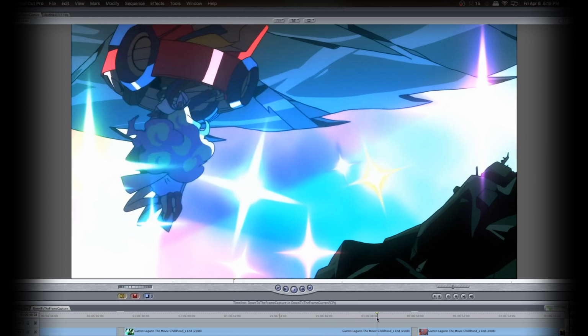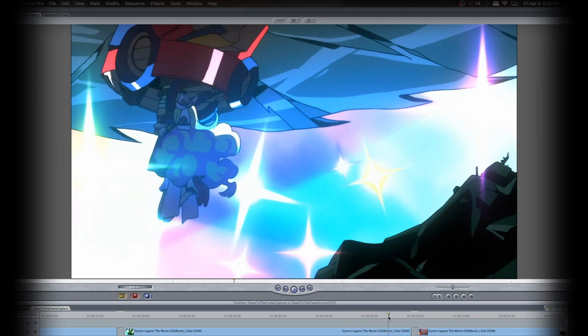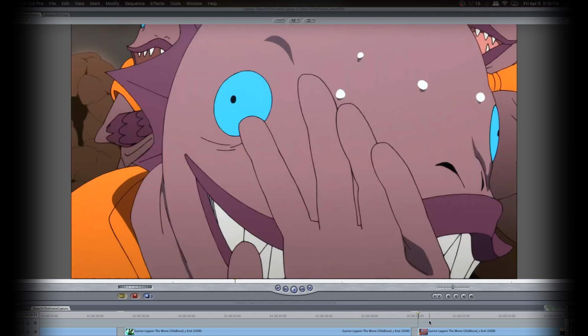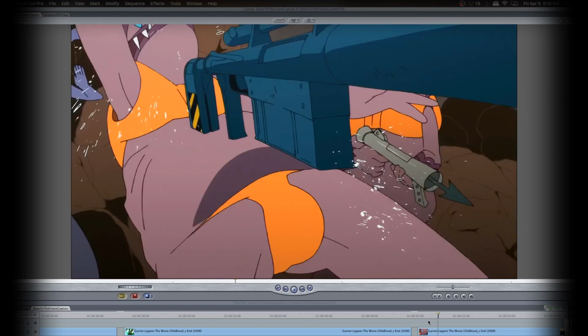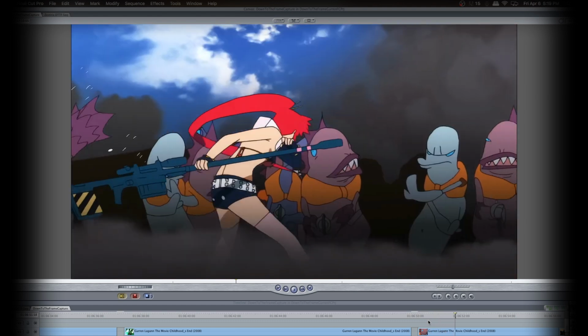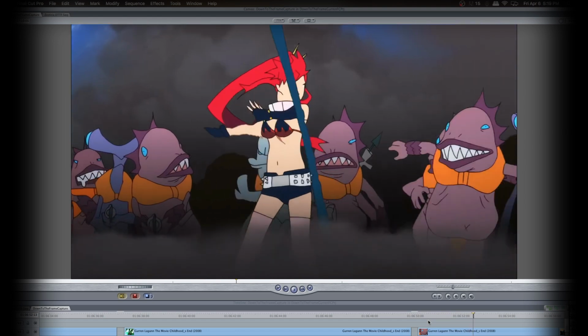This is adorable little Huggles that almost drags them to their death. Now, I like this shot. This is something they added for the movie. Your little fish man, he's like, no, don't hurt me! He just gets bashed in the face as Yoko goes into this cool action scene.